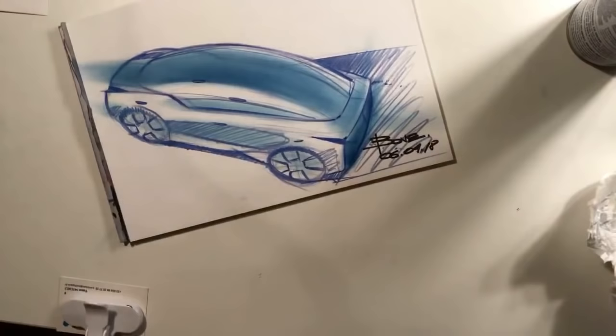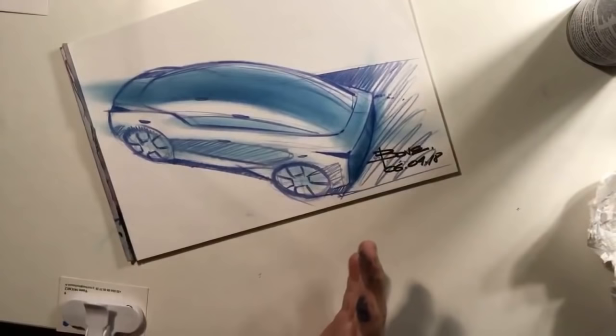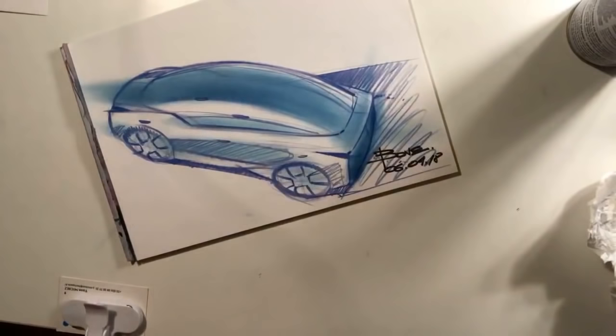Okay, so look, already you can see very clearly what is in shadow and what is having light. So that's the most important thing. You see, it's really, it's got flat.